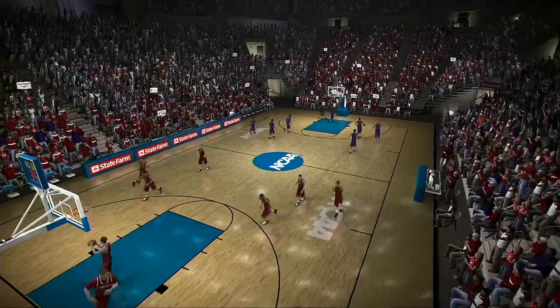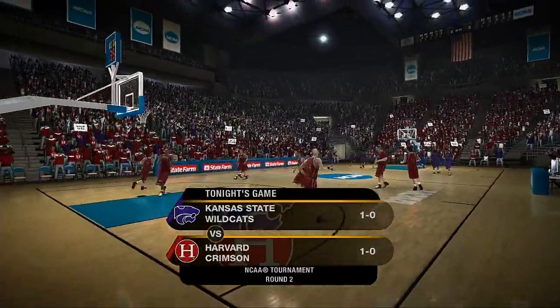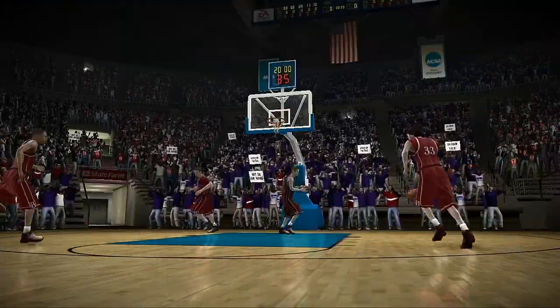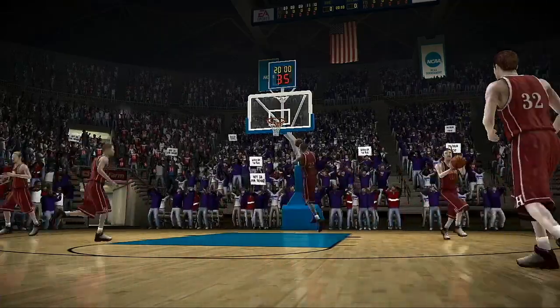The first game jitters are gone now, Dick. Both of these teams are looking to settle into their comfort zone in this second-round matchup between the Kansas State Wildcats and the Harvard Crimson. It's showtime, baby. Let's get the intros and get this one started. You got it, partner. So without any further delay, let's get this one started.